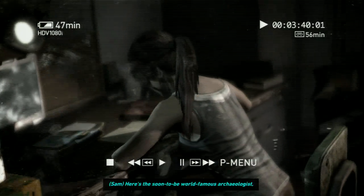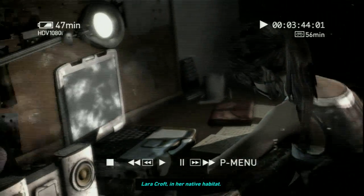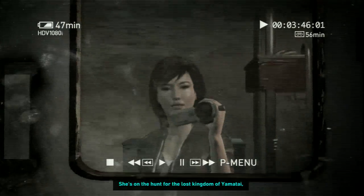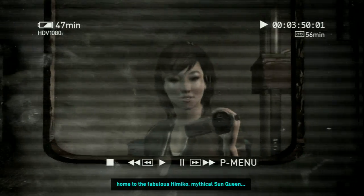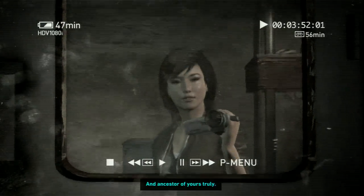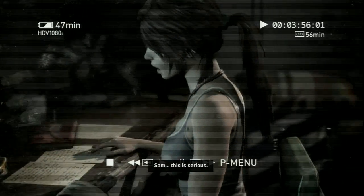Here's the soon-to-be world famous fingerprints on the screen. And she does just sort of feel indestructible throughout. It's the very different tone between the action and the storytelling. This stuff's pretty well done. You don't get a ton of these. This is kind of fleshing out her character, like you watch a few videos on this camera.